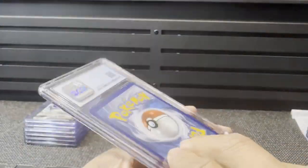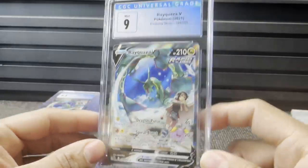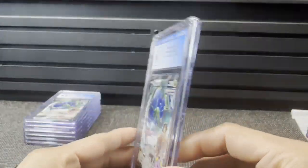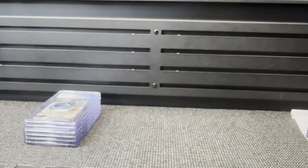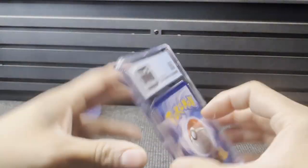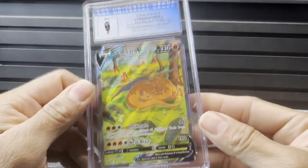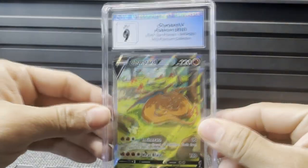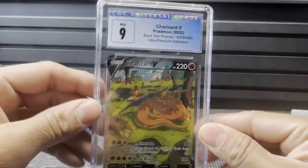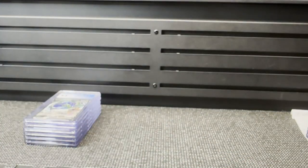This should be another Rayquaza. Ooh, Mint 9. That's fine. And that's the alternative art one. A 9 Charizard V. Very good. A 9 Charizard V. Nice, nice. These are all going for sale, guys.